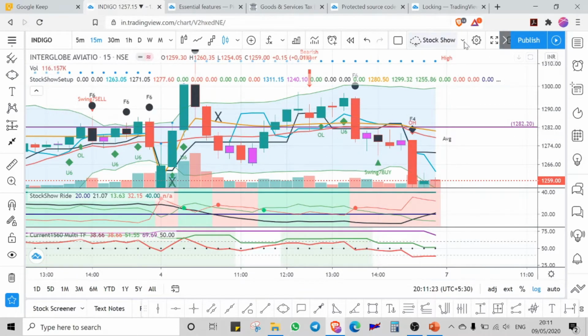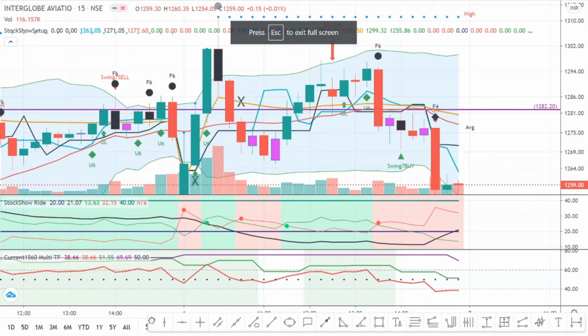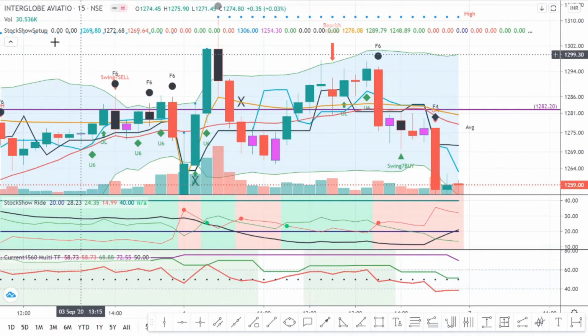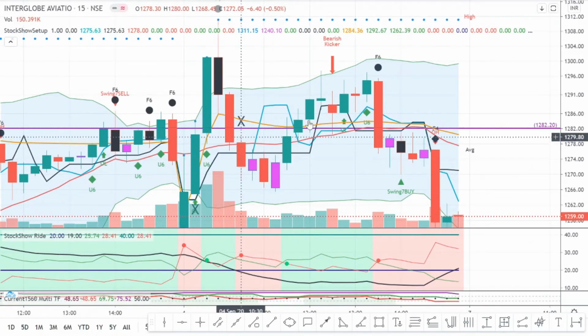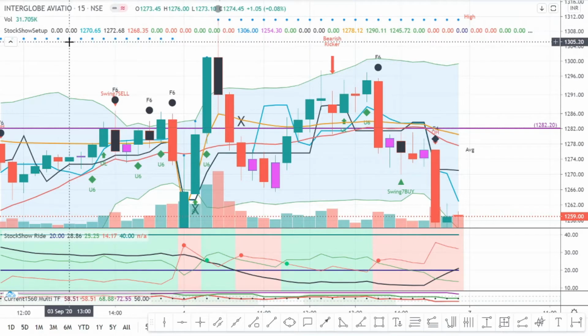So this is our usual setup, you are all aware of. This setup is an additional setup. Normally we use our Stock Show setup along with the Stock Show Golden Ride. These are the two things, and I will make you understand how the additional things are going to help you. So we only took a good trade in Indigo.